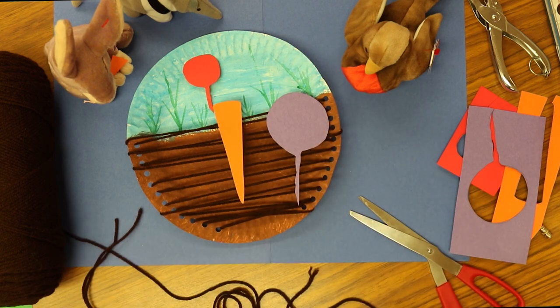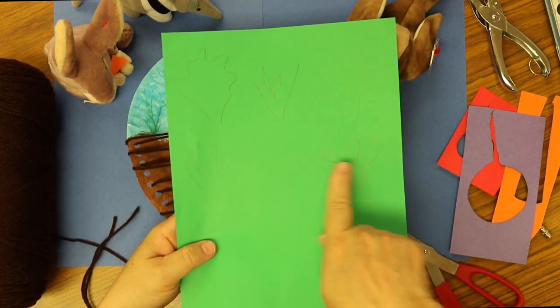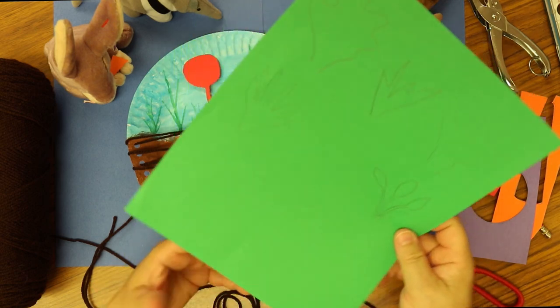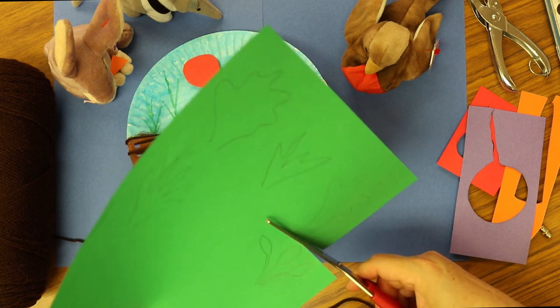And what I've done is I've drawn a couple of tops for the different vegetables here. So I'm going to cut those out and I'm going to start with the turnip top.